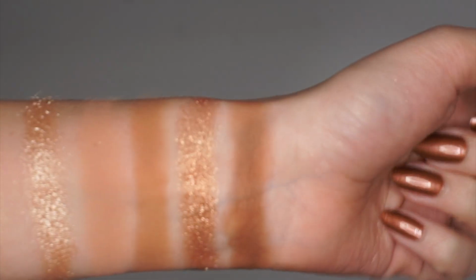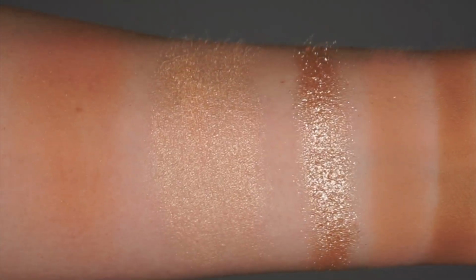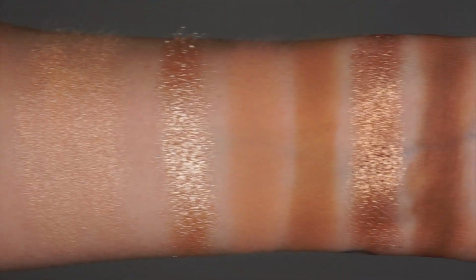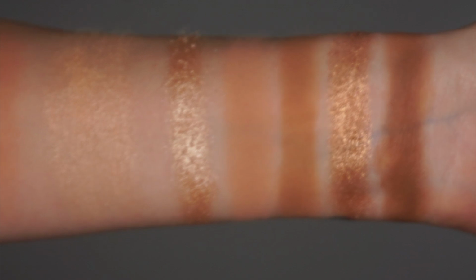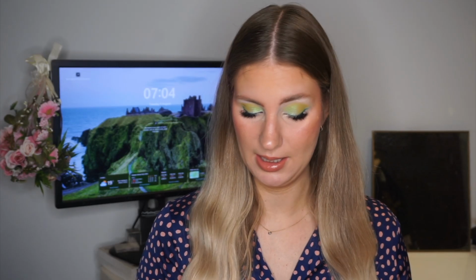I'm kind of just making decisions as I go, but anyway, I love this palette, and it's a good kind of travel palette because you have everything you need in here apart from a bronzer for your colored face products. And the shimmers in here are absolutely stunning. They're super sparkly, and the mattes are exactly the type of mattes that I like.